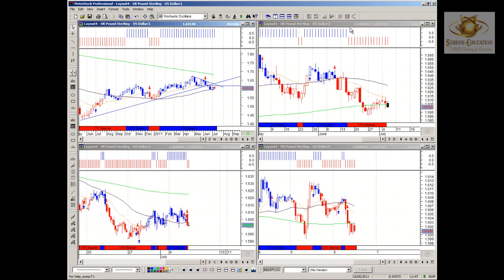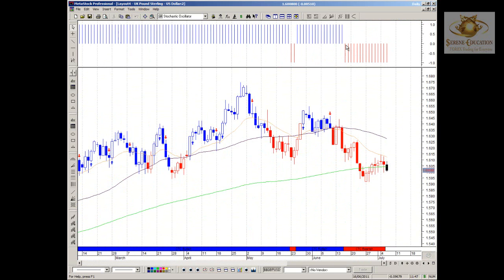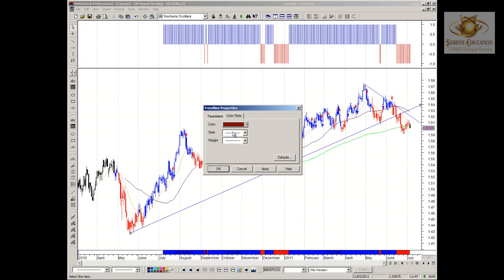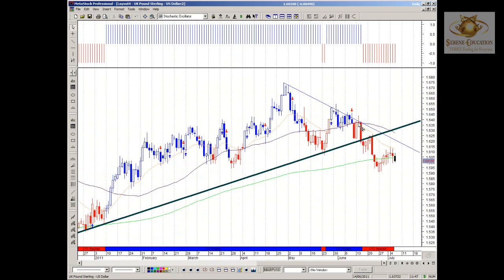So if we look at our daily time frame, you'll notice that the CTC has been in a selling or short indication. Notice if I zoom out, the major uptrend has been breached just recently. This is the major trend, and if I make it nice and strong so you guys can see it, there we go. We've had a consolidation, a bit of a squeeze pattern, a breakout, a consolidation under this now new resistance, and a continuation to the downside.